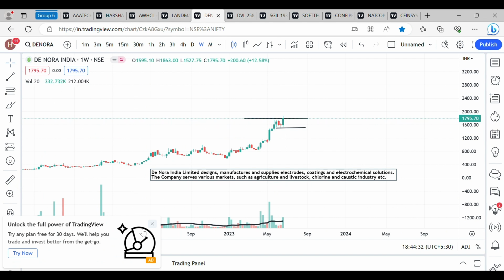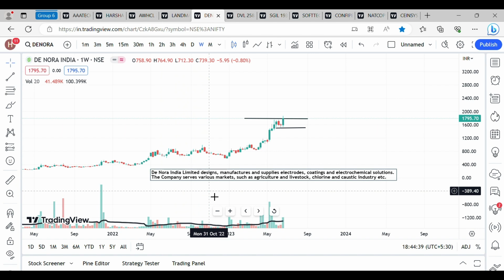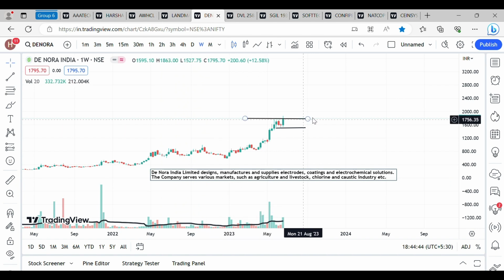The next stock is Dinora India. It basically designs, manufactures and supplies electrodes, coatings, and electrochemical solutions, and it serves various markets such as agriculture, livestock, chlorine, and the caustic industry.